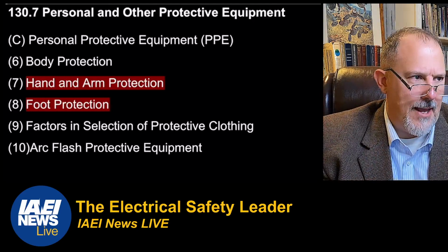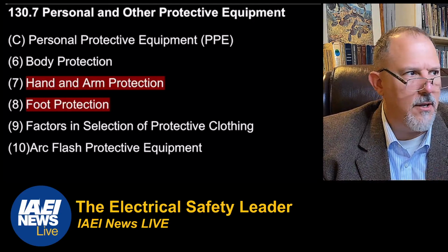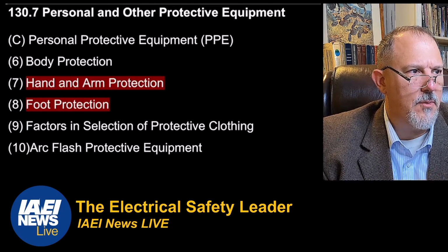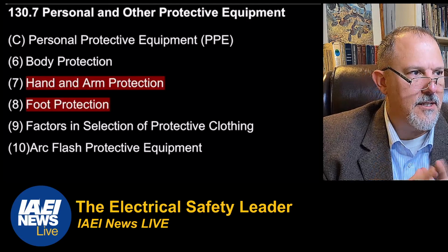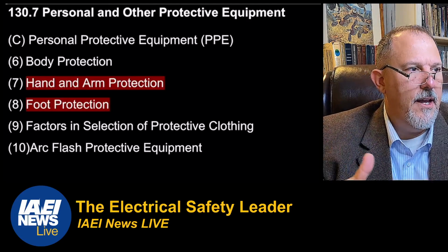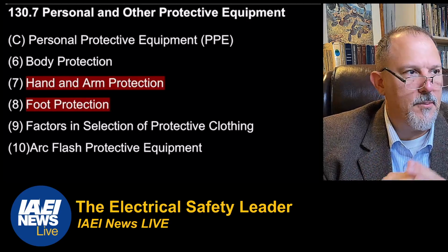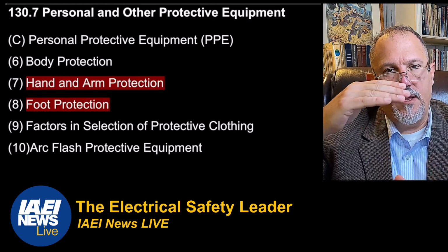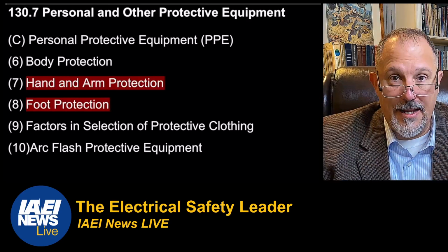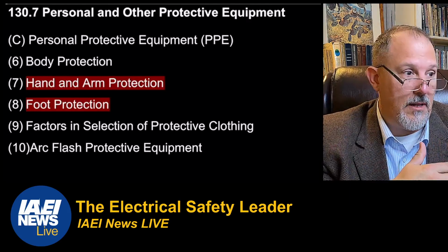So we talked about that in a different video, but in table 130.7 C 7A, we said the distances between gauntlet and cuff minimum. They changed that to distances between protector cuff and rubber insulated glove cuff minimum. And I like the protector cuff. Remember the outer, and I can't call them leathers anymore because they may not be leather. Okay, that was the other point that they pointed out.